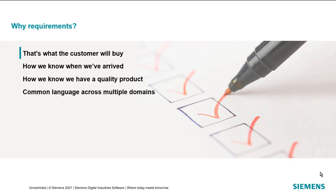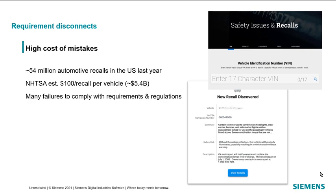Per quality gurus Juran and Phillips, quality is conformance to requirements. And it's the most common language across multiple domains, which each speak their own discipline-specific language. Requirements is a language that everyone speaks if they expect to build a customer-compliant product. Now, most organizations recognize the importance of requirements, which are typically managed outside the product lifecycle in documents or standalone requirement tools. Now, since these requirements are outside the lifecycle, they don't have the power to prevent problems without a lot of manual intervention and effort.